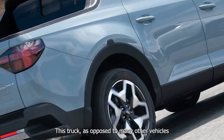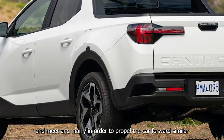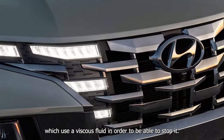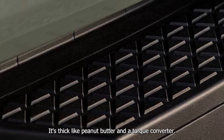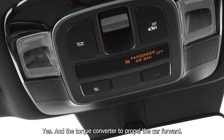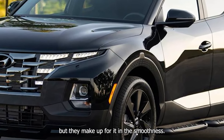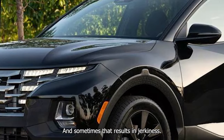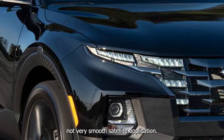This truck, as opposed to many other vehicles, for its transmission uses a mechanism where two physical clutches have to come together and meet and marry in order to propel the car forward, similar to that of a manual transmission, as opposed to most automatics which use a viscous fluid. It's viscous, meaning it's thick like peanut butter, and a torque converter, like a warm peanut butter. Yes. And the torque converter propels the car forward, and those torque converter automatics do lose a little bit in fuel efficiency, but they make up for it in smoothness. And this car actually has to use a wet clutch to meet together. And sometimes that results in jerkiness. Sometimes, as Chris mentioned, it results in not very smooth throttle application.